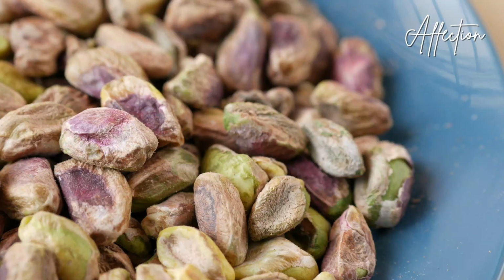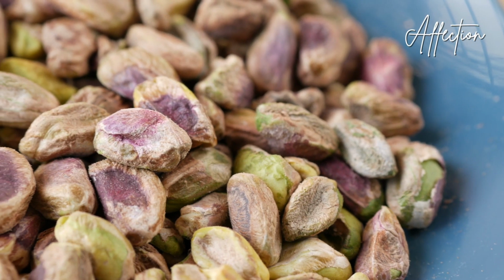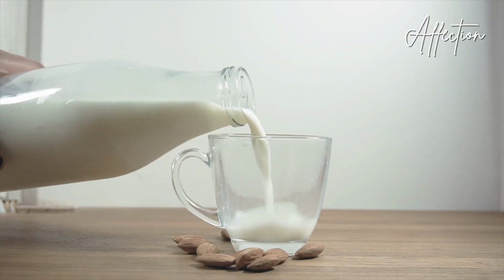This has notes of hazelnut and pistachio on the opening, and then as the fragrance dries down, you get some lactonic notes, you get some raspberry along with some jasmine and some lily of the valley, so you get some freshness, you get some white florals, but you really get that creamy lactonic vibe.